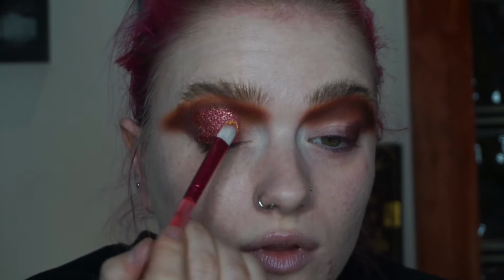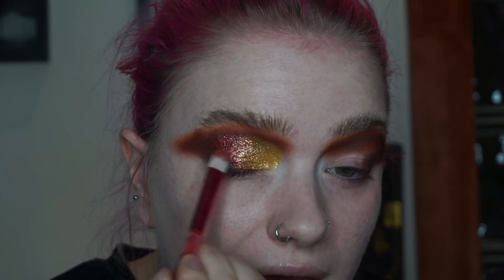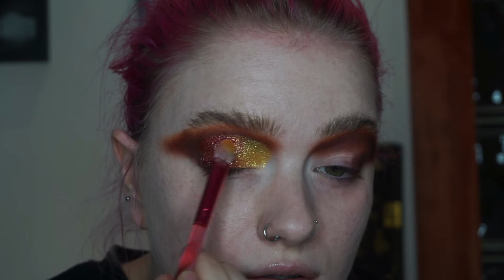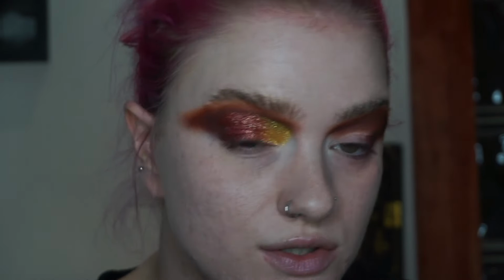And then now I'm taking Full Moon and putting this in the front part. Oh, so pretty. Then I'm going to take Full Moon and Trick or Treat on either side of my brush and just blend back and forth between them. So sparkly, so gorgeous. I'm going to quickly do the same thing on my other eye.